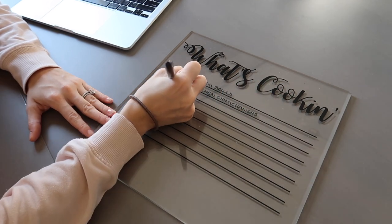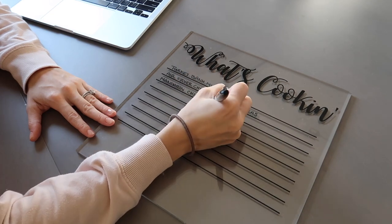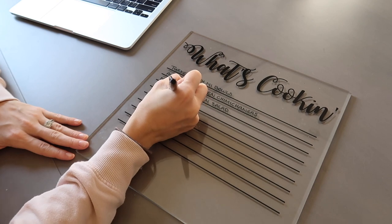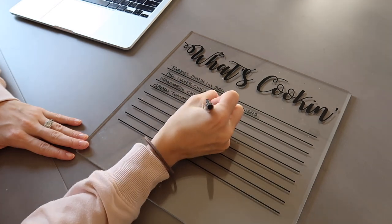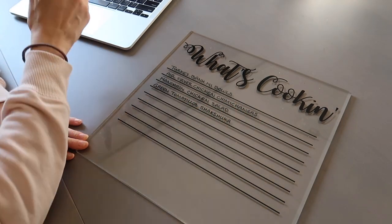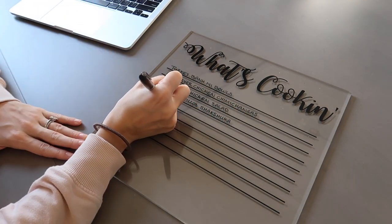The last and final step of my meal planning is to write everything out on the menu board. I try and write it in the order in which we are going to make the meals. I don't assign a day of the week to a specific meal, because I don't know how long a meal is going to last us.